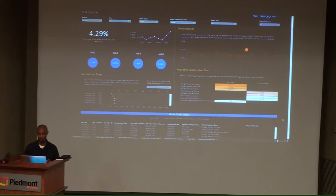So now you understand: maybe I don't want to talk about this one job that had a repeat interval of 30. I want to concentrate on the jobs that have repeat intervals of 0 to 7, because those are the ones where I can say, hey, it's more than likely related to the job you did or didn't do when it comes to resolving those issues.